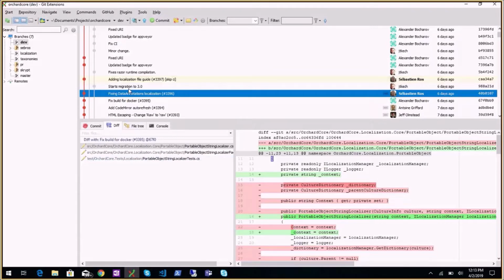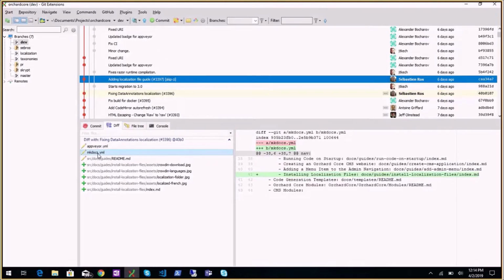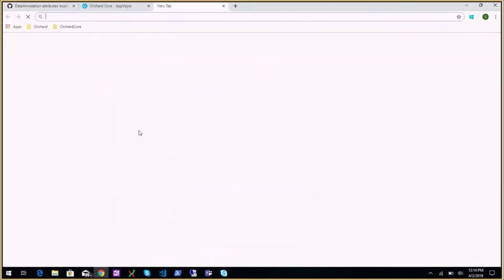I'll go back on this one after adding the localization file guide. Then Hisham Benateya was asking how to configure the localization files. So I wrote a guide. I asked Antoine how you configure localization files, he gave me a few steps, and I wrote the guide here. Let's see that on the guide. It's the best feature we've ever done in Orchard Core.